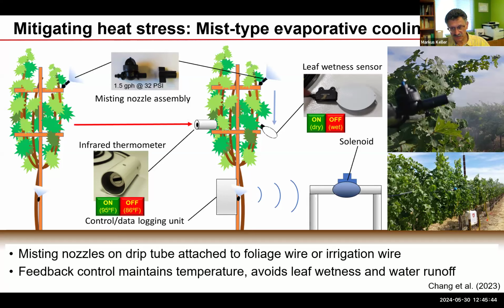What we're doing here is we're measuring canopy temperature using an infrared thermometer. So this infrared thermometer is placed in one row and then looks over sideways at the canopy of the next row, and then is programmed to control a solenoid that turns the water supply to these misters on and off depending on the canopy temperature. In this case, we programmed it so that it would turn on when the canopy temperature goes above 95 degrees, and you turn it back off again when it goes to 86 degrees or lower.